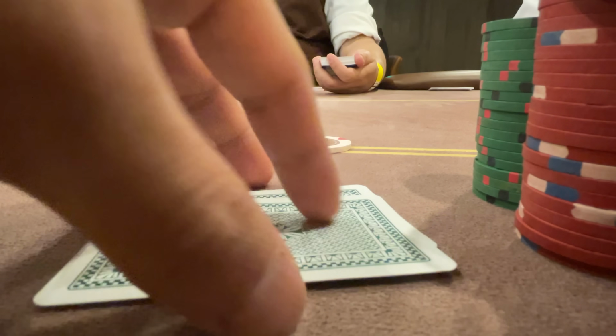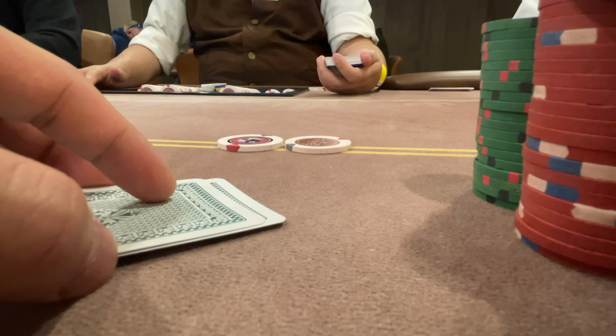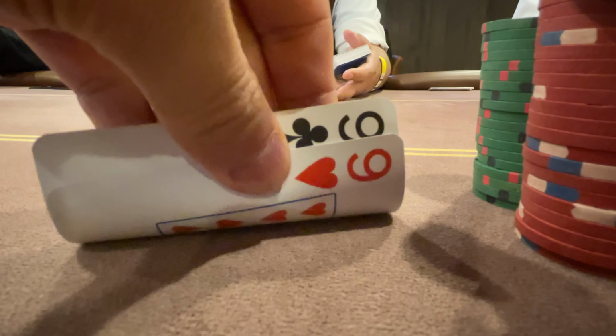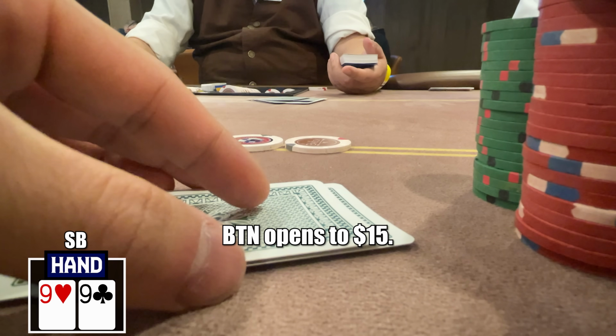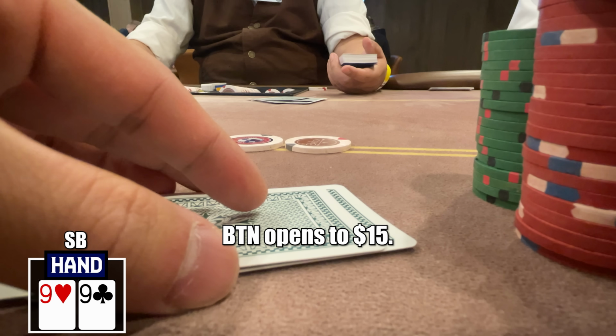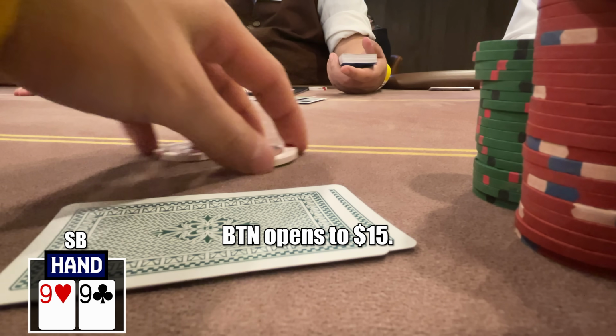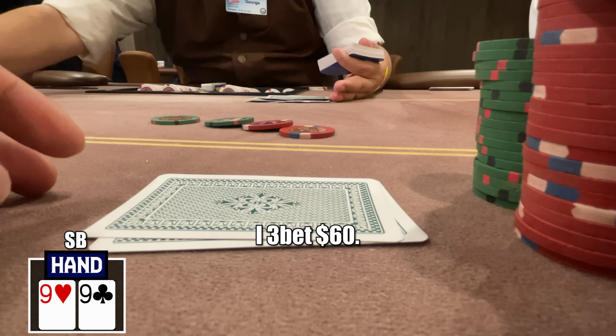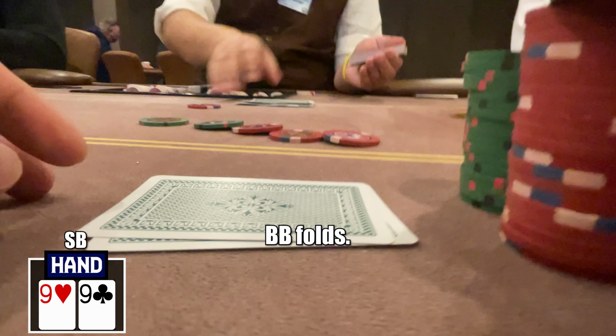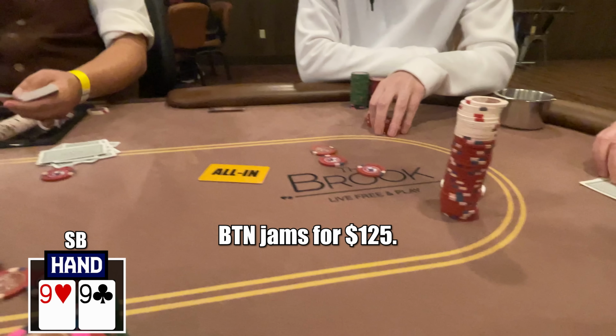So this last significant hand of note, we have pocket nines in the small blind, and action folds to the button, who opens to $15. He is a short stack, a fairly tight player, but here in the small blind, I still think we do have to 3-bet this holding given his tighter image. So I 3-bet and size up to $60. The big blind folds, and the button does something we aren't necessarily in love with. He rips it all in, 4-bet jams for $125.